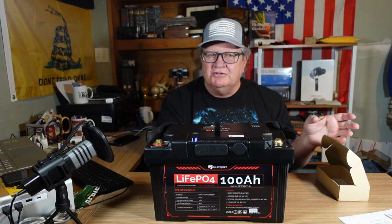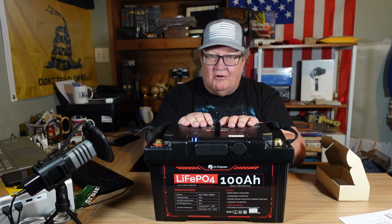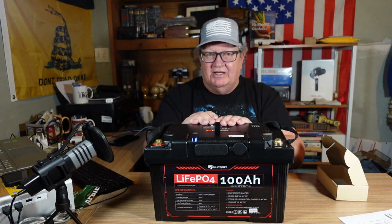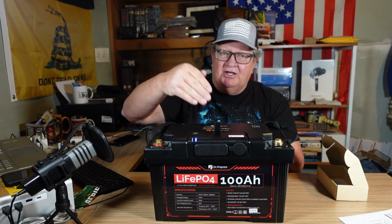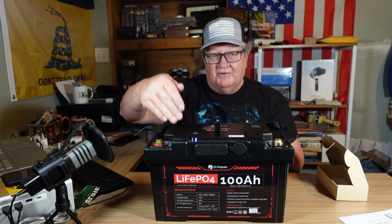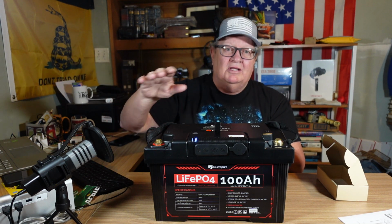They call them solar generators. They don't generate anything. They're a battery that stores power and delivers it to you as you need it. That's what they do. You have to generate the electricity to go into the batteries, be that with solar or be that with a charger plugged into the wall.